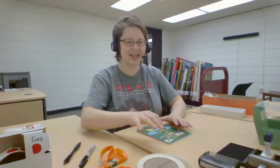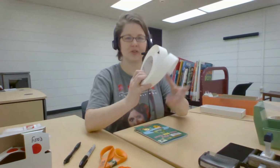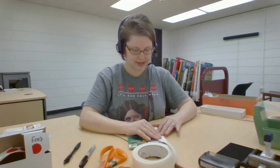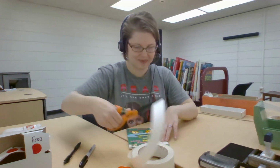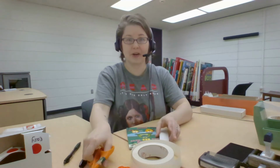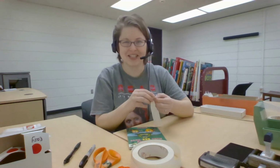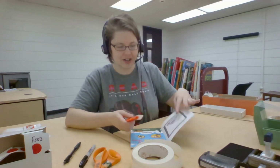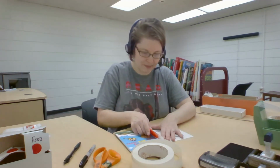Now, because this is a soft cover book, I also use my special library tape to give it a little extra protection so it lasts a little longer. Some of our books get checked out up to 100 times in their lifetime, and when we give them a little extra protection, then they can last longer so more people can borrow them.